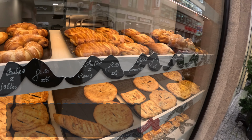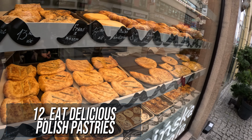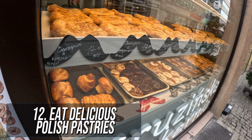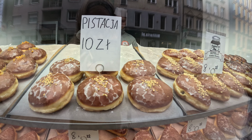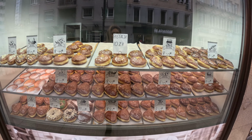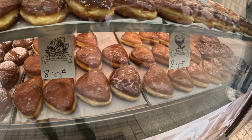Number 12. Eat delicious Polish pastries. Satisfy your sweet tooth with some of Wrocław's best pastries. Stop by a local bakery and grab some punchki, Polish donuts filled with jam or cream, or sernik, a traditional Polish cheesecake. These treats are perfect for a quick snack as you explore the city.